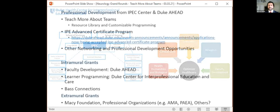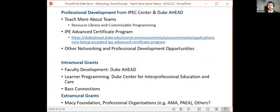And that's one thing that I encourage you all to be on the lookout for. If you are interested in more of this, engage with the center, reach out to me, but the IPEC Center and Duke AHEAD are strong supporters of faculty development through workshops, certificate programs, education grand rounds. So look for those opportunities. Also know that if you're interested in either a faculty development or student project planned experience, there is intramural grant funding for both of those through Duke AHEAD and the IPEC Center. You can probably look for those announcements later this year or in 2022.